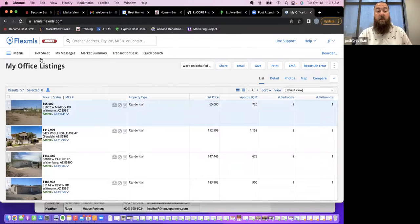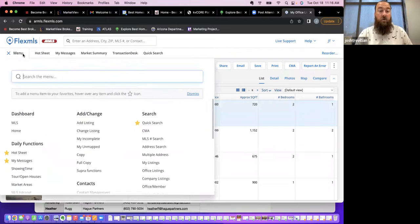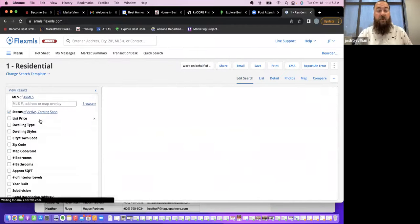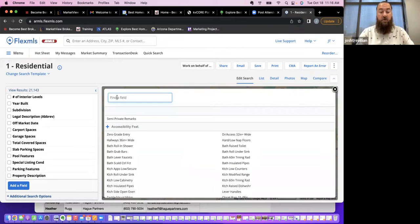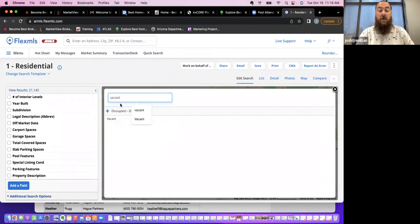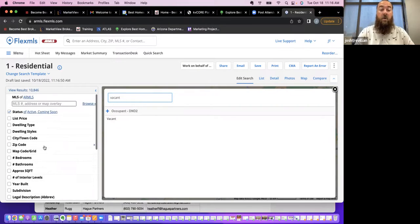And what I tell our agents is, if you're going to do that, make sure that you come over here, you add a field, and you search vacant, okay? So you can search a vacant home, because you all know as well as I do, if you go to sit an open house and it's owner occupied, the chances of you sitting in that open house are going to be very slim if it's during the weekday or the weekend.